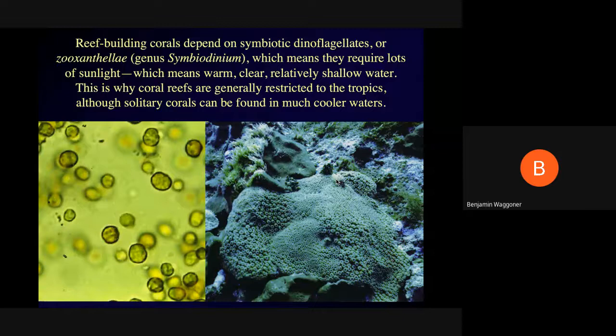You can find solitary corals in much cooler waters, and I'm suddenly forgetting if I remembered to include a slide of it, but it's fairly recently realized that there are some very, very large deep sea coral reefs. One of the biggest coral reefs in the world is just off the Lofoten Islands, which are off the coast of Norway, up around the Arctic Circle. I can't remember off the bat if they're just south of it or just north, but they're pretty close to the Arctic Circle. And it's absolutely huge.